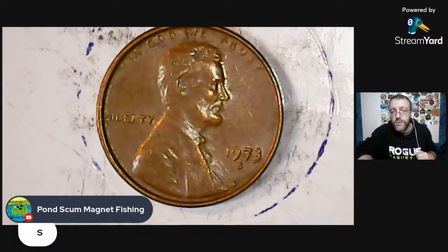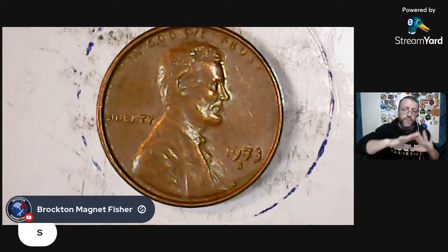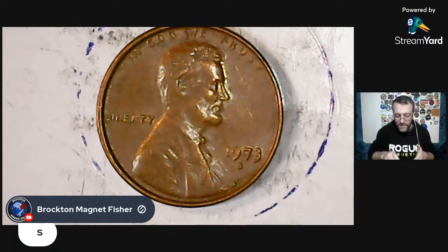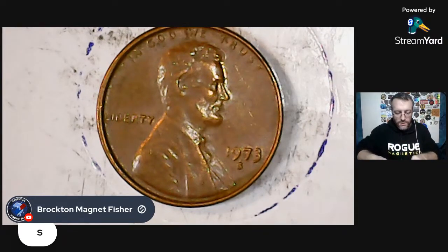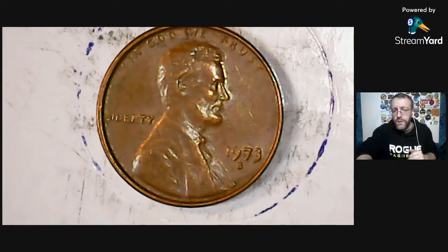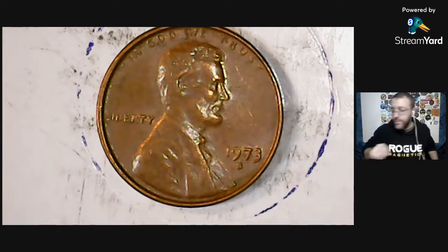We just pulled out our second S Mint mark of the collection. Super excited about that. And we're only on our first row of pennies. It was like right towards the end. I think 3 coins from the end. That's super awesome. Oh, I'm pumped. Today's going to be a good hunt. It is going to be a good hunt.